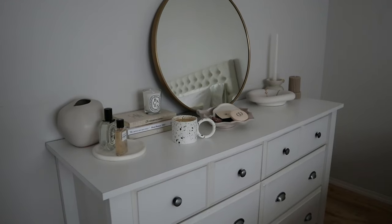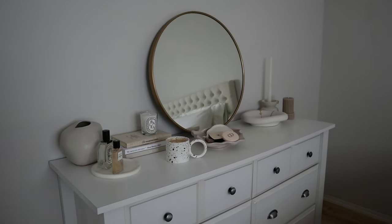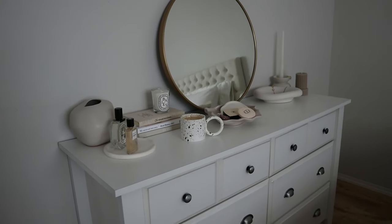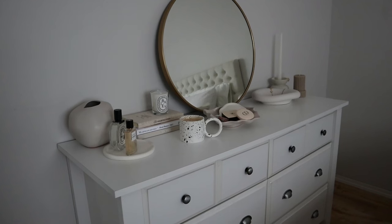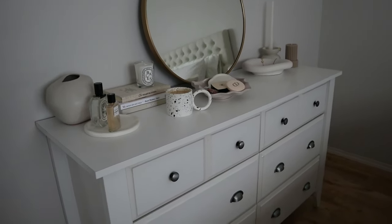So as you guys know, I am very much somebody who doesn't like clutter, and although everything on the dresser is really pretty, it's obviously very cluttered. I have to decide what's going to stay, what I'm going to put on the shelf in the bedroom, and what stuff can just go away in storage and come out when it needs to come out.